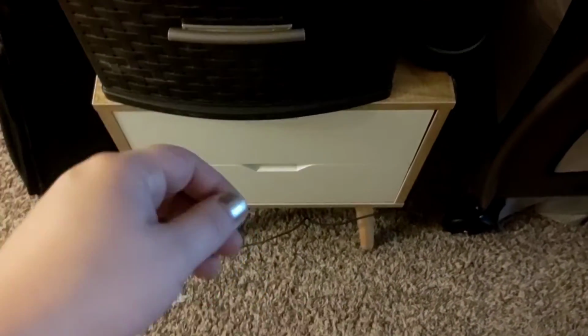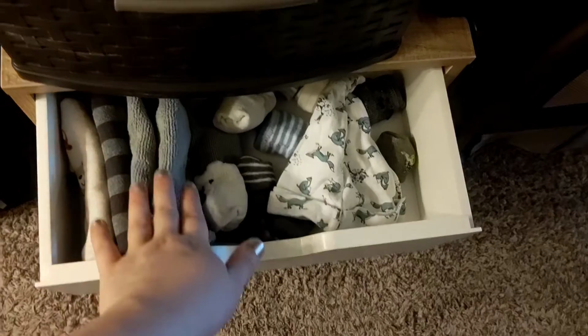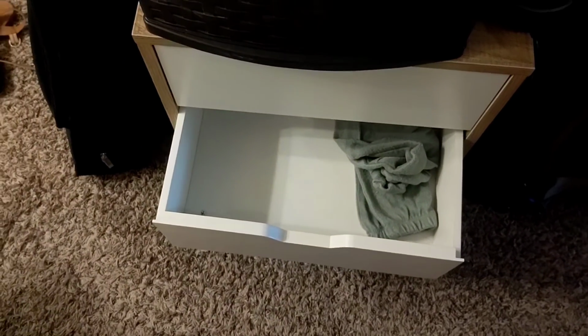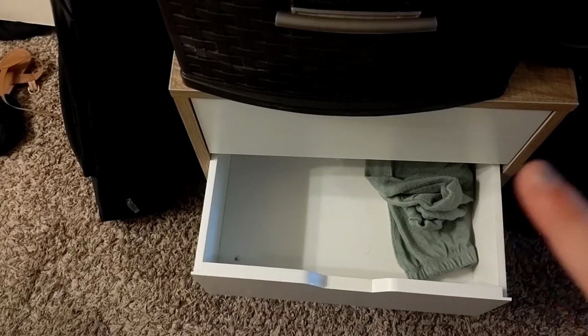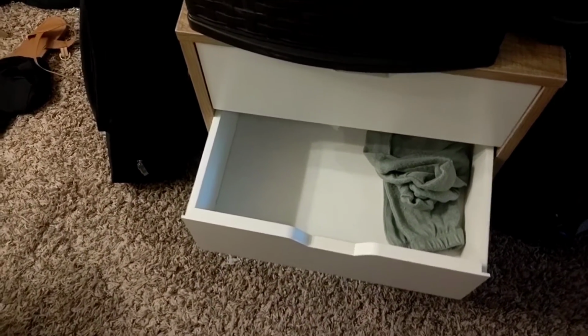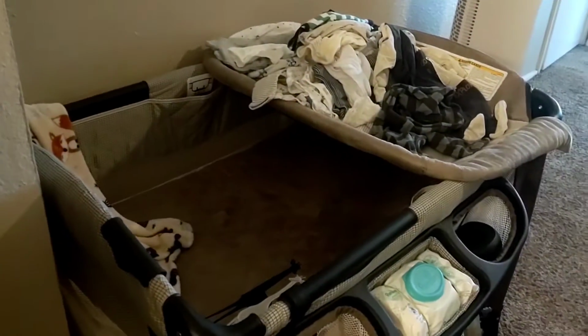Those are going to be really good to just throw onto the changing pad so there's something there and it's not just cold on his booty. Here I have some burp cloths. I have like one bib in here, I think, and then I'm going to have hats, mittens, and stuff like that in here. And this, at the moment, is empty because I don't have a whole lot of newborn clothes for him, but they'll probably go in one of these drawers down here, just for now. But yeah, so this is our little area for him.